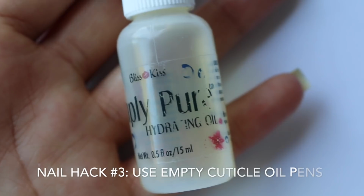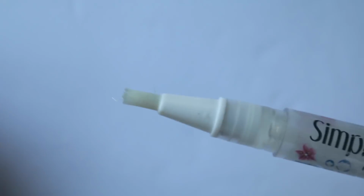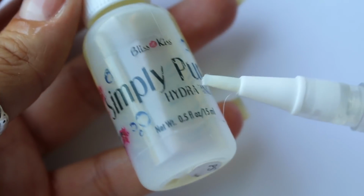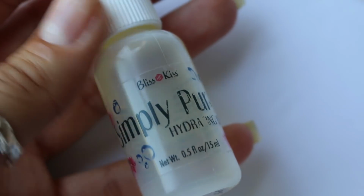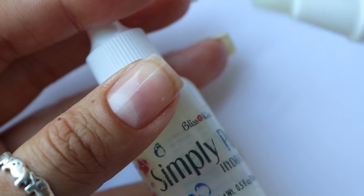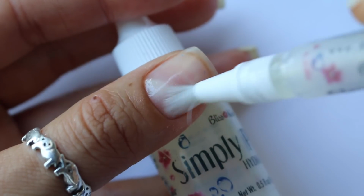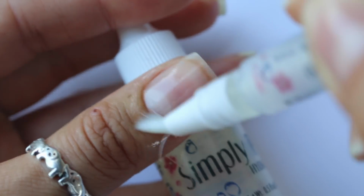And sticking with cuticle oil, if you happen to have a pen like this and it's empty, see mine is totally gone, I don't toss them because sometimes I like to apply cuticle oil to my fingers as I have right here. Instead of getting my other finger oily to rub it in, I'll just take my used up cuticle oil pen and rub it in that way. So you kind of get another usage out of your cuticle oil pens.